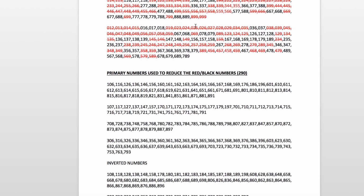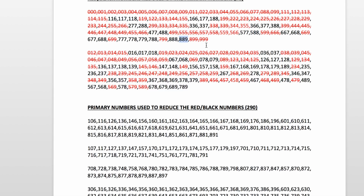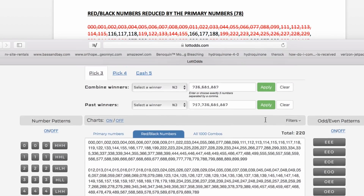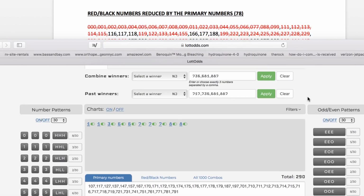Look at this. There's an 8, there's a 9, there's an 8. 8, 9, 8. Remember, these are box games, so any order. So it was absolutely incredible. It actually worked perfectly. So now the way we're going to code this: look what happens when I hit apply here. It jumps back to the primary numbers, gives you 290 numbers, right?